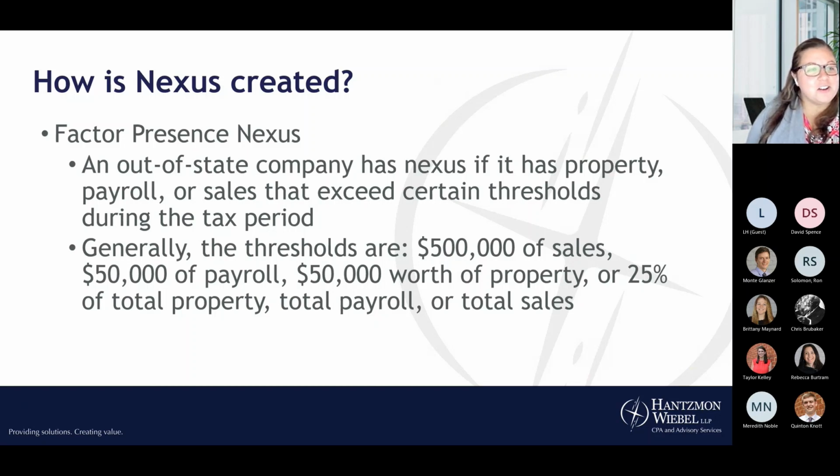However, not all state limitations are the same, and they vary in their threshold amounts. So this is a common theme we're going to see throughout this presentation. As we know, states aren't the same. They're all going to have their different rules, and they all vary.